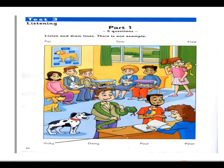1. Do you see that man with the mice in the cage? The man with the red jeans? Yes, that's right. What's his name? Peter. He works with my dad.